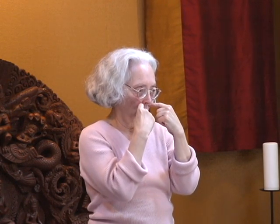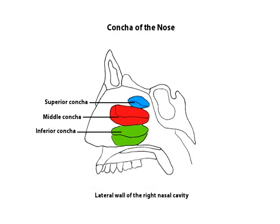Now we're going to look at the concha, which we didn't get to the last three days. If you put your fingers in your nose, you have lower concha, middle concha, and superior concha. We looked at this. Didn't we look at this in the organ, or did we skip that?